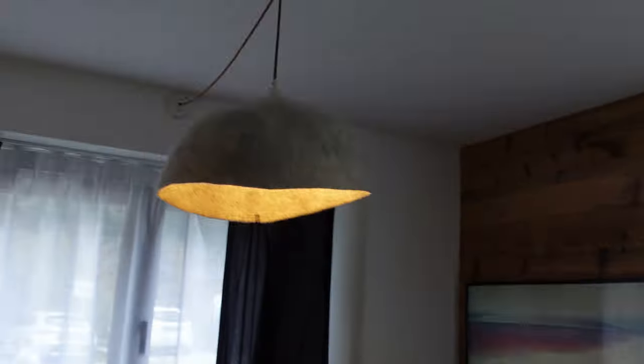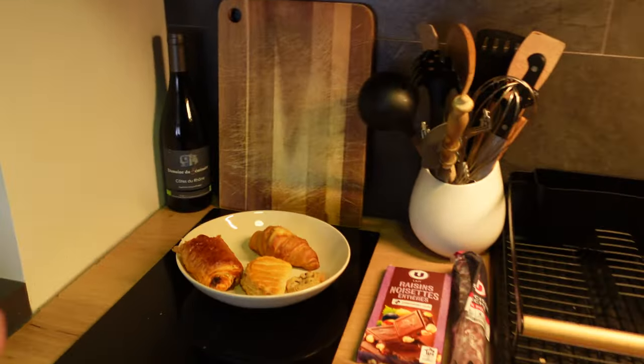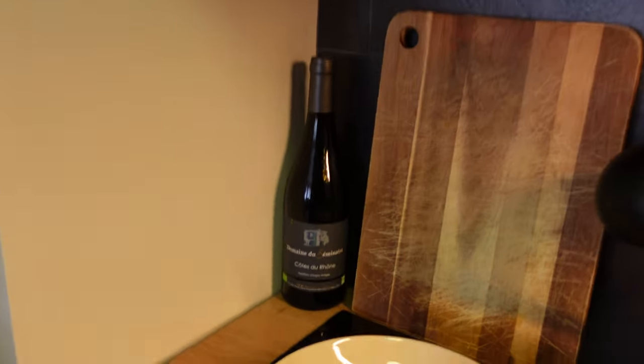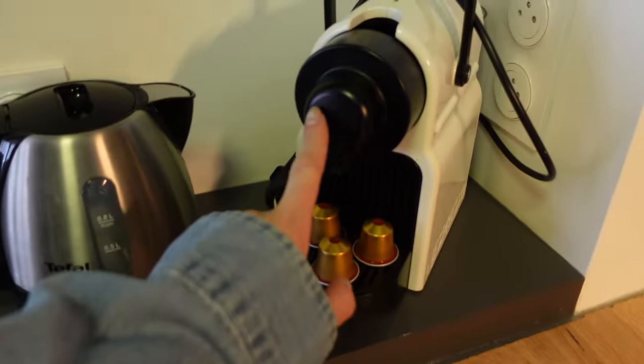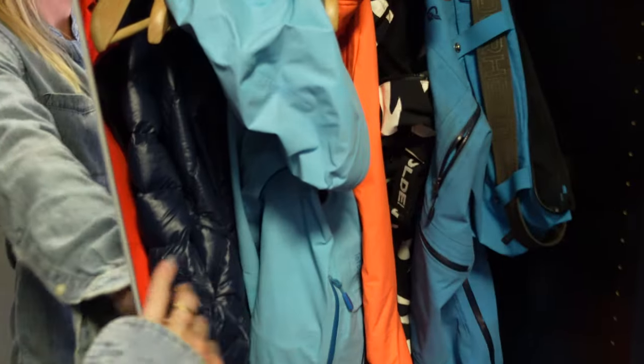At our new Airbnb with a kitchenette. It's something that we haven't had this trip yet. We've got all our pastries from breakfast. Of course, bottle of wine. Everybody here has little Nespresso machines, which are actually pretty nice. It's the closet with all of our ski gear.